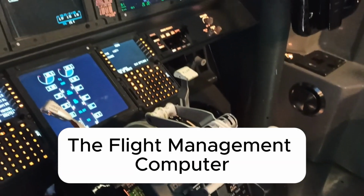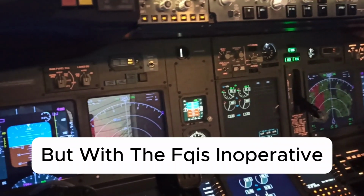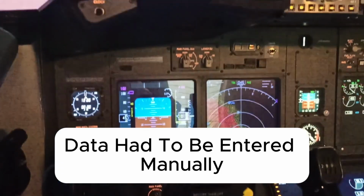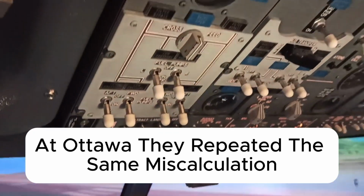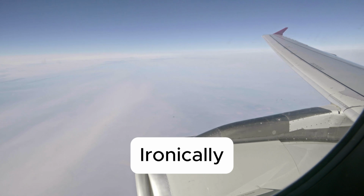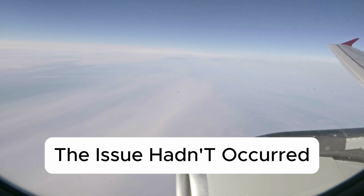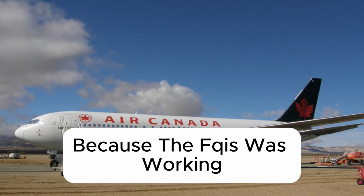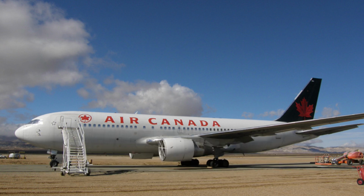The flight management computer would normally track fuel usage, but with the FQIS inoperative, data had to be entered manually. At Ottawa, they repeated the same miscalculation, once again adding too little fuel. Ironically, on the previous leg from Edmonton to Montreal, the issue hadn't occurred because the FQIS was working and the correct amount of fuel had been added.